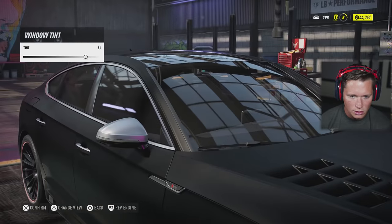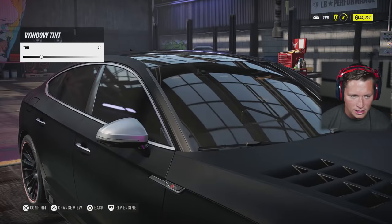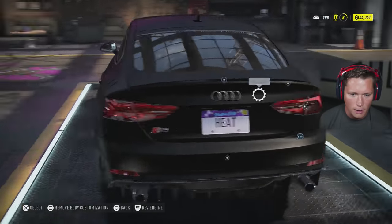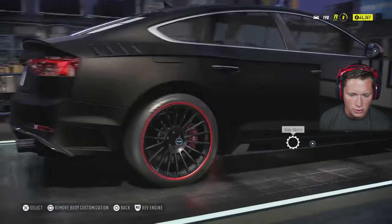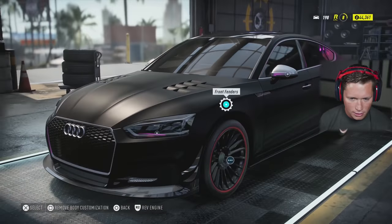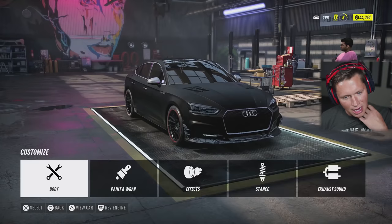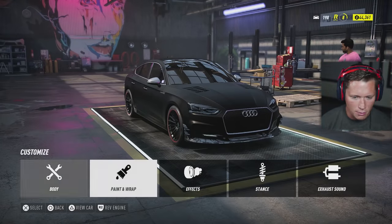Windows. Should we tint out these windows? 20% tint. We can't get it to exactly 20. That's okay. Can we go up to the... Can we get a scoop on there? No, there's no option for a scoop. All right, I think we're good. I think that's the whip. I mean, kind of a fairly monetarily responsible vibe there. I feel like we did pretty well.